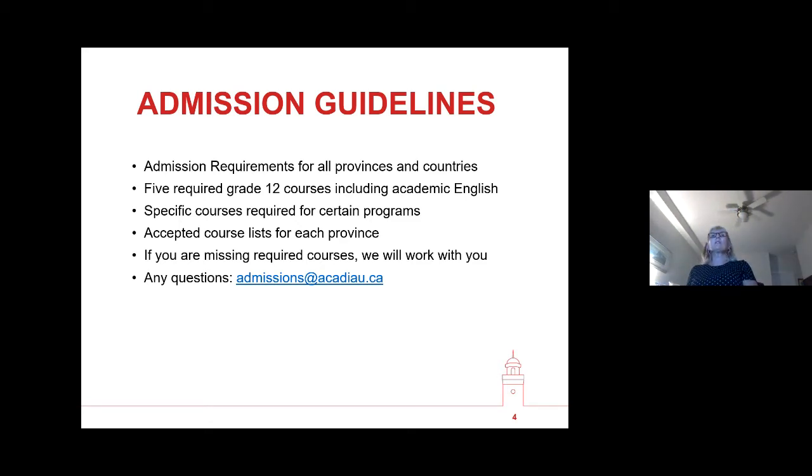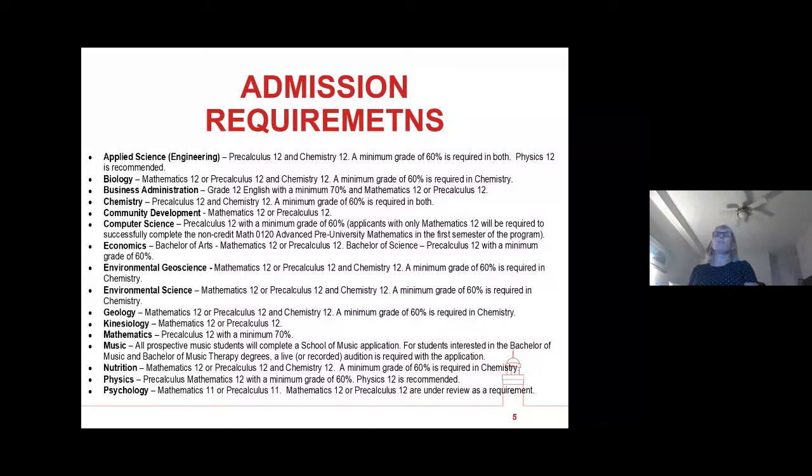What I've done is I've just taken a sample of what you'll see when you log on to the admission requirements page. And like I said, there's a list of all of the programs that we have that have additional requirements. Now, it doesn't look like a big list, so don't get scared. Acadia has over 250 degree options, but this list is a list of specific programs that have additional requirements. Usually those are mathematics 12, pre-calculus 12, or chemistry 12. I know each of you, where you're studying, probably has a different name for your math program. And again, that will be on those individual sheets.